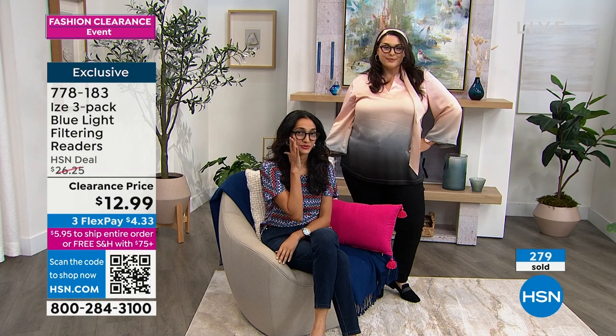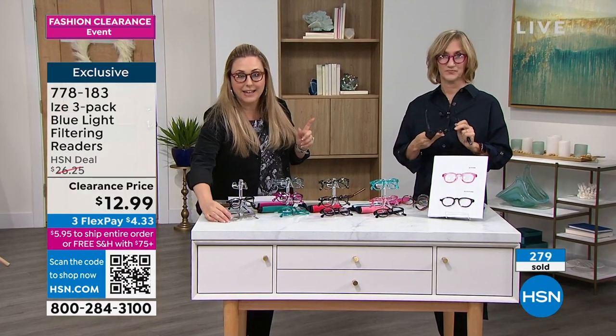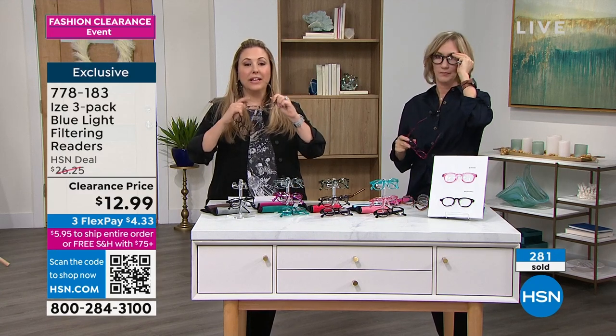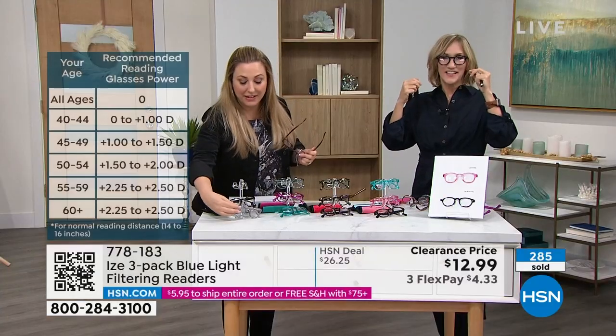All right, so at $12.99, I put the neutral on in the tortoise. You also get the black. And then one of my favorites, which I think is the most stylish, is this sort of clear gray. Yes. I've seen this. I love that you're doing a close-up. This, to me, is one of the most stylish, on trend. And that's in the neutral. And we have all the different magnifications. And this one is zero, which is not helping me see anything.